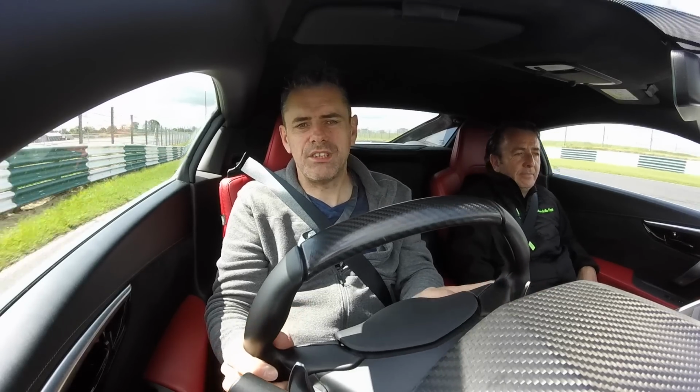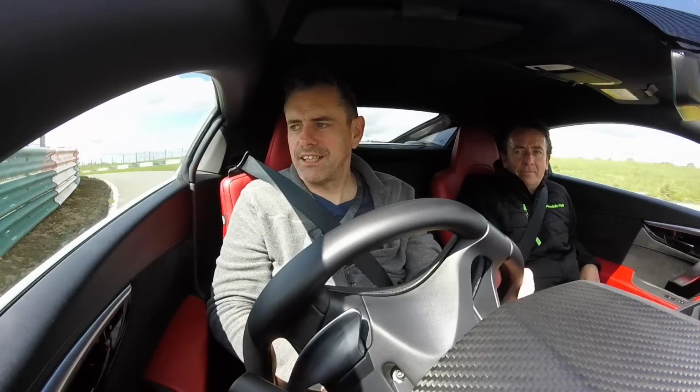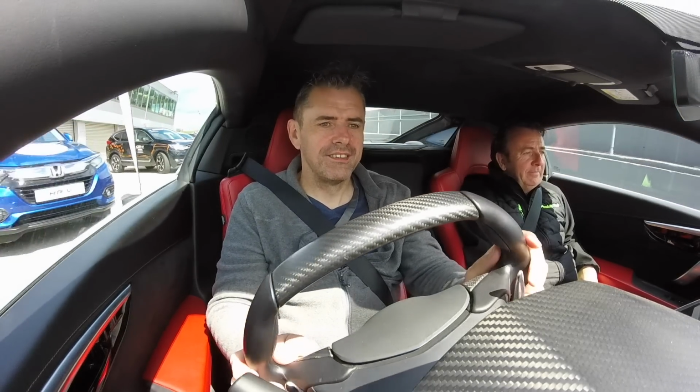So from Civic Type R to Honda S2000 to this NSX, just an incredible lineup of machines. I've never seen it like this. Brilliant yoke.